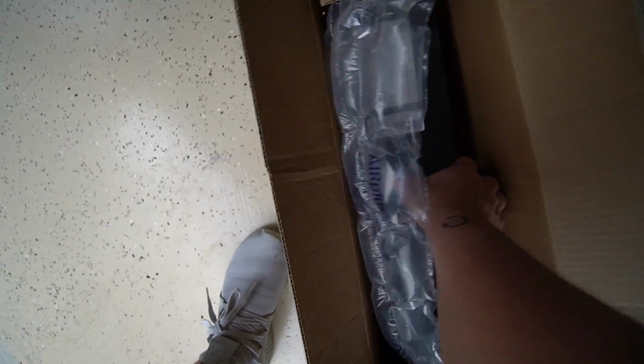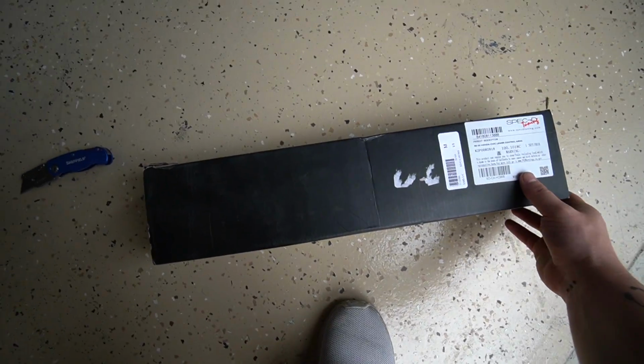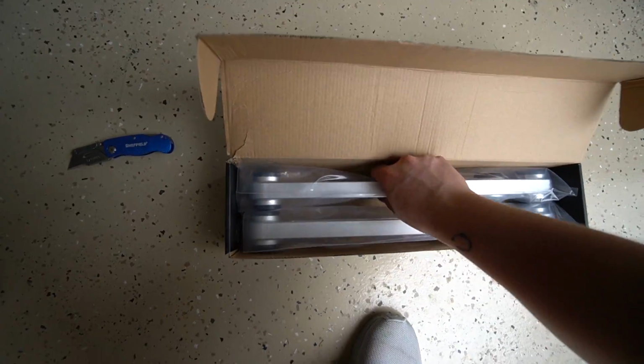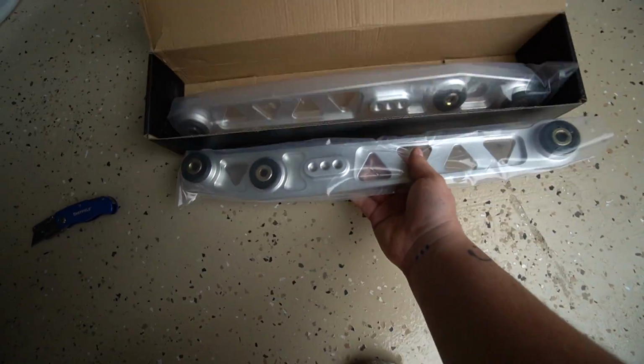Also got a couple more things. These are pretty cool. These are something that you see on most Honda Civics that are lowered. Here are some aftermarket lower control arms for this baby.